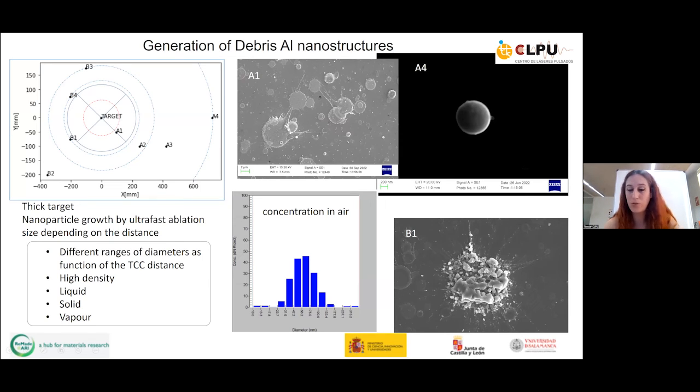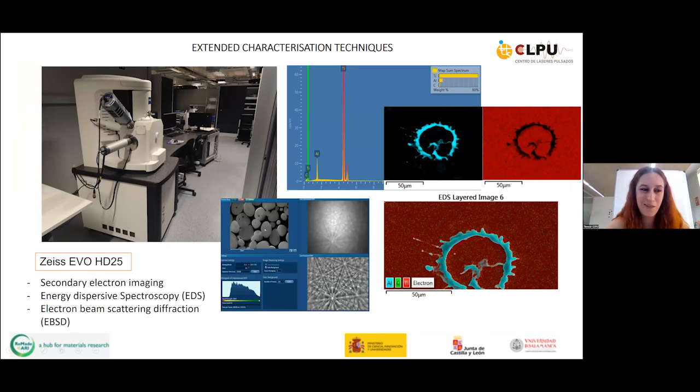We also have a scanning electron microscope as a complementary technique. This is a Phenom, in which we can perform EDS, as you can see here, the elemental analysis, but also electron backscatter diffraction, as you can see in this Kikuchi pattern. For sure, we can also perform secondary electron images.